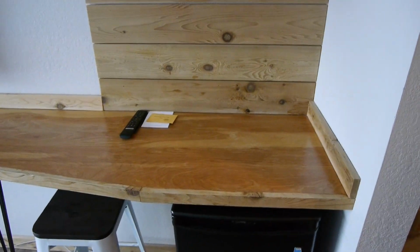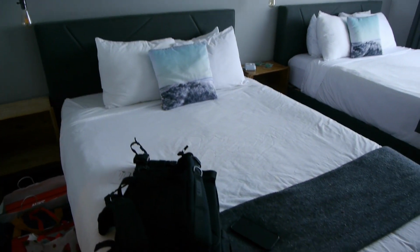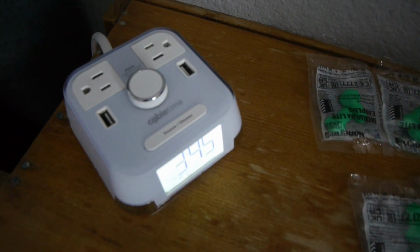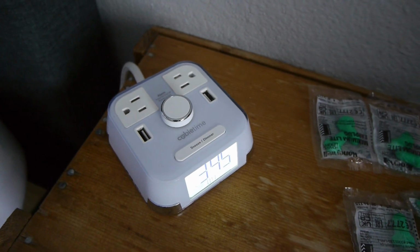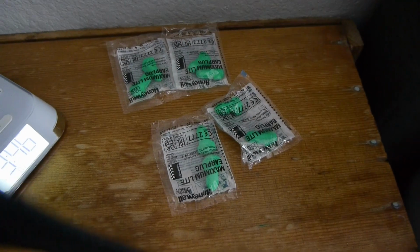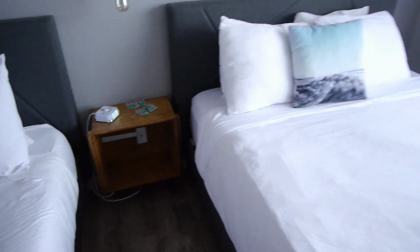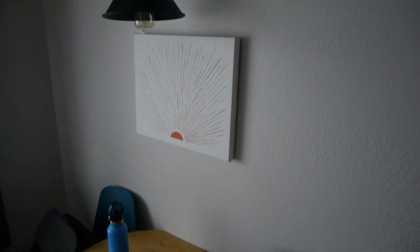There's no coffee maker here, but there is free coffee and ice cold water in the lobby. Couple of beds. The same alarm clock as the other place, with the USB and wall chargers for charging all your stuff, as well as earplugs for me to keep the noise out overnight. Yes, Rude, that's right. You know what I'm talking about.